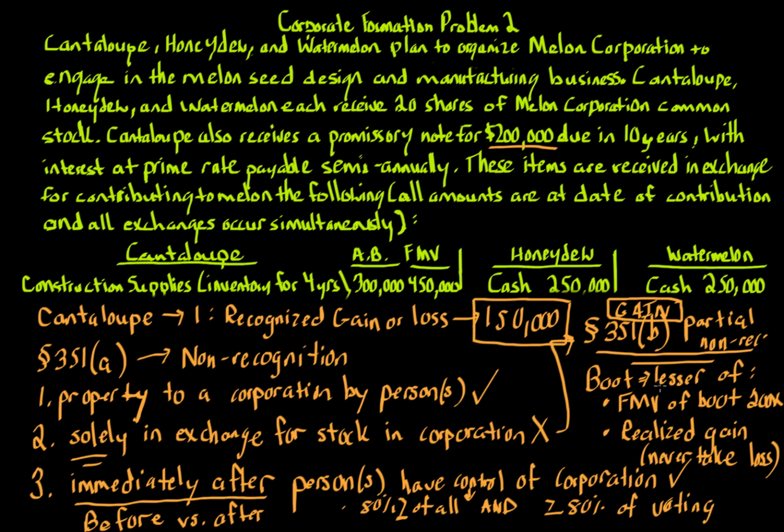Now note what this rule does. One of the reasons we have non-recognition rules is liquidity. If you are simply transferring property in exchange for stock, where do you get the cash to pay the taxes? Well, here you're getting boot, and a lot of times that boot might be cash or something. There has to be some limitation on this because you can make it too good to be true. Another aspect of the non-recognition rule is economics. If you're getting stock and something else from the corporation, then you're not truly just moving money from one pocket to the other, like we saw in the introduction to Section 351.